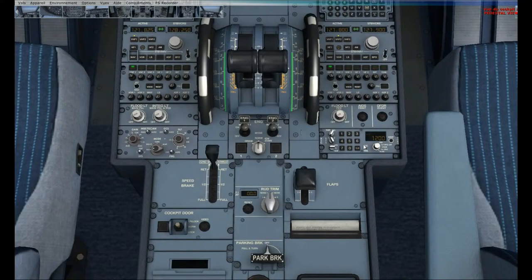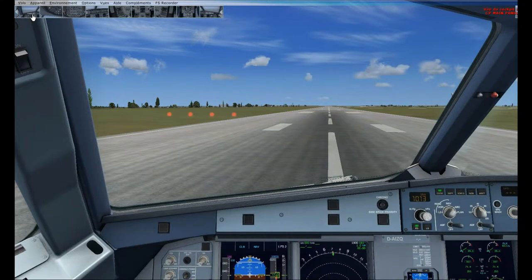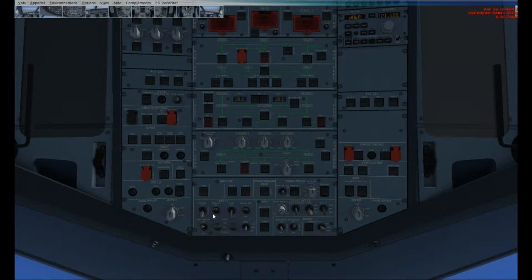633 taxi. Jeppu 633, runway 22 left. Taxi Alpha November, cross runway 15. TA right, and RA, till the bus. Exterior lights? Still Alpha November, cross 15 right, short 15 left, Jeppu 633.